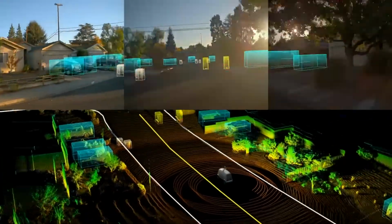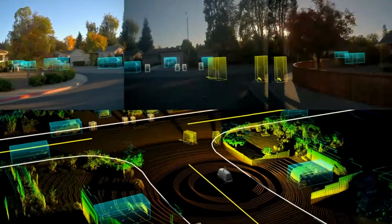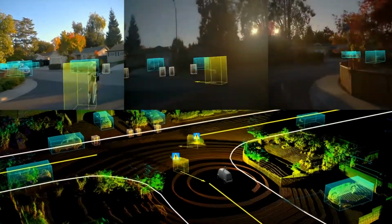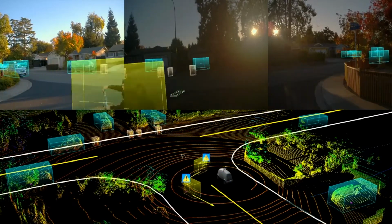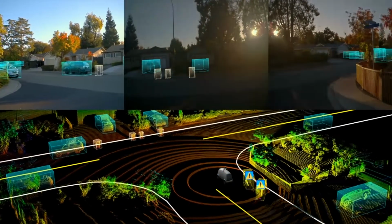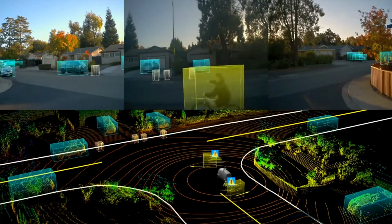Other agents don't always behave sensibly and predictably. We need to handle that too. Here is a real scenario where some children started to circle our vehicle. Edge cases with irrational agents like this are very hard for any ML system to predict accurately.